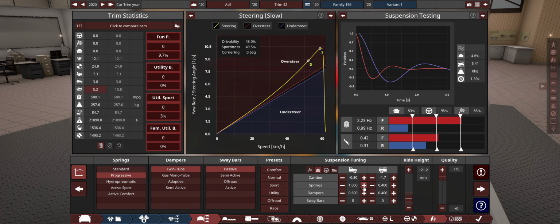Oh god, that's horrible. Let's turn that off. Okay, there we go. Good. Our lights are off again. And our fuel usage. Currently using 0 liters per 100. That is, yeah, not quite what I was hoping for.